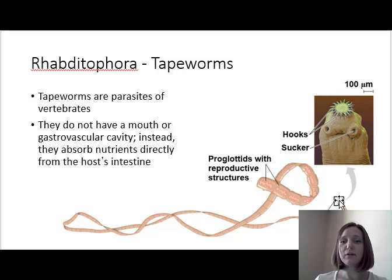And then they don't have a digestive system, they don't have a mouth. Directly through the entire length of their body, they're absorbing nutrients and food and whatever they need to survive. Again, they don't have a circulatory system. They do not even have a mouth, they're just directly absorbing straight from the intestinal tract of their host all the nutrients that they need to survive.